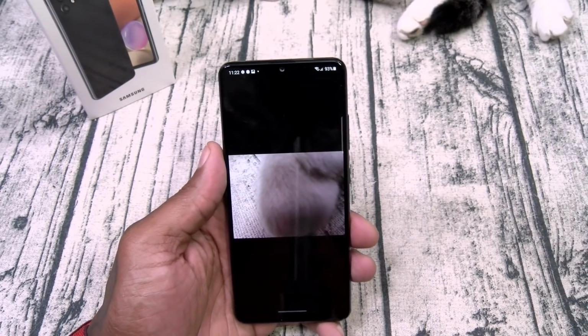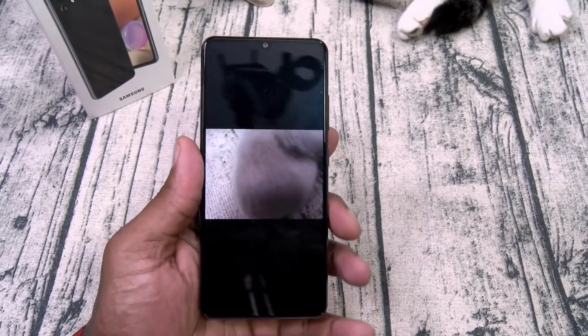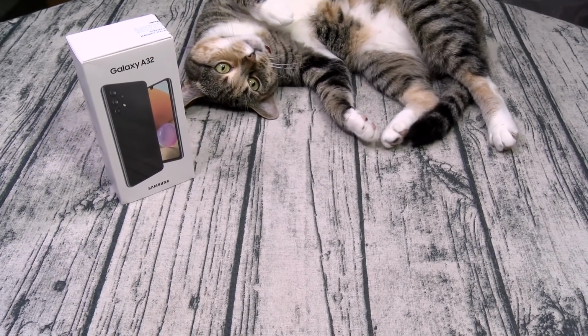Now, y'all know I don't really like to talk about the pictures and videos. I want you to see for yourself. Keep in mind, this is a $250 phone. Take a look at the pictures and videos for yourself. And take a look at Shoes one more time. All right, here we go.